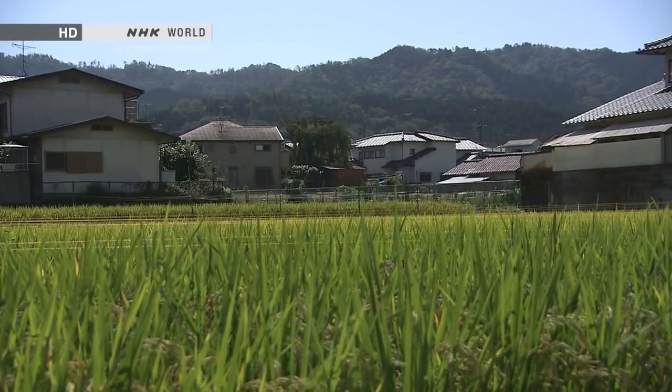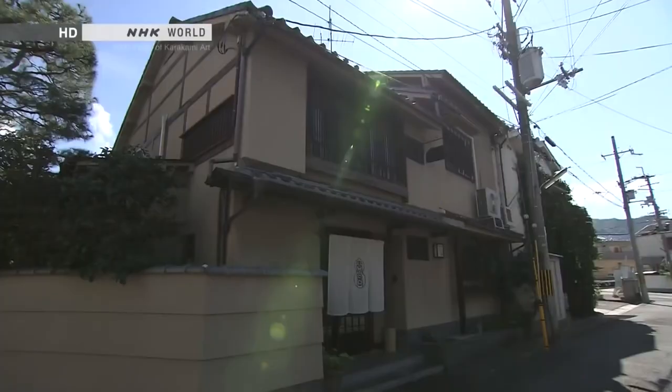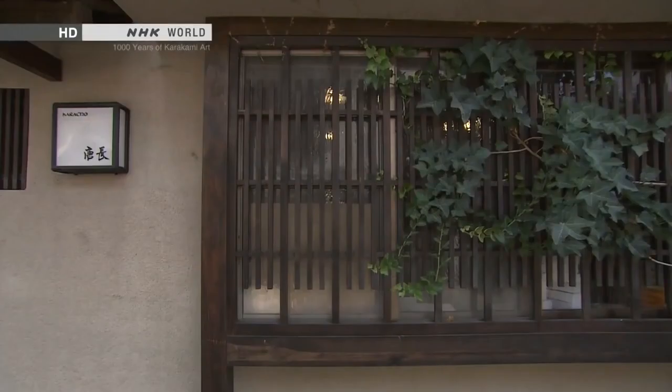At the foot of Mount Hiei in northeastern Kyoto stands Karacho's workshop. It was established in 1624 during the Edo period. Artisans here have carried on the craft of making Karakami for centuries.